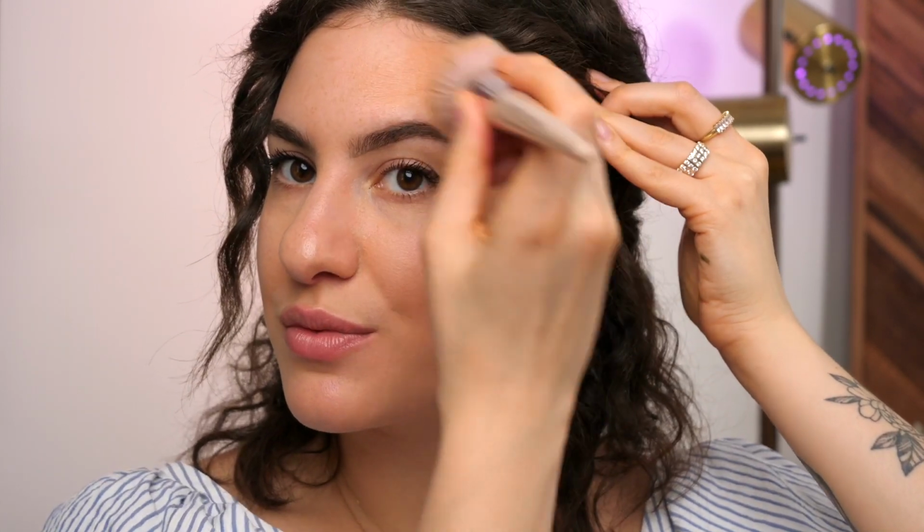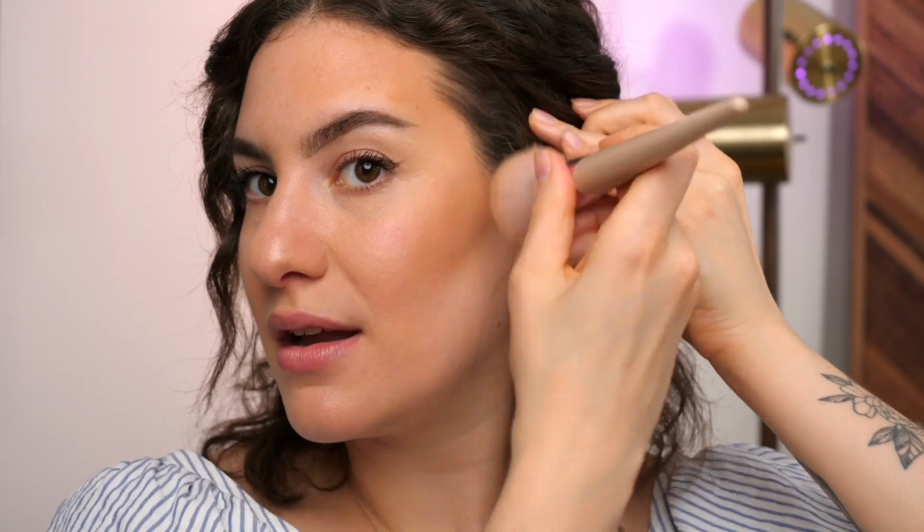So this formula is really, really pretty, but it doesn't have the same translucency to it as the Fenty or the Tom Ford one. So you kind of need to be a little bit more mindful when blending so that it meshes and melts into the skin.